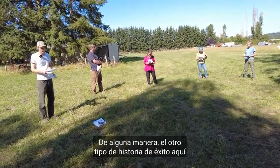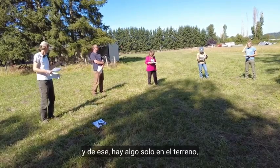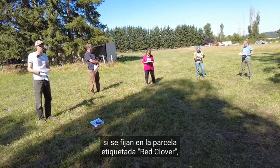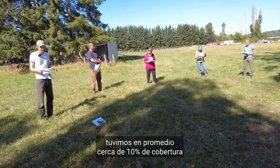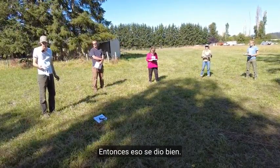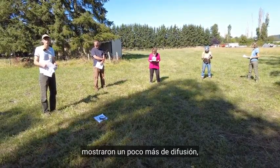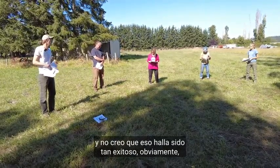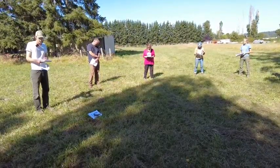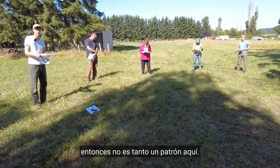The other success story here was the red clover. There's some just in the field. You can see it popping up here and there. But if you look at the plot that's labeled red clover, we had on average about 10% cover from the fall planted there. So that one did well. The spring planted plots were a little bit more all over, and I don't think it was as obviously successful, at least at the point that we're looking at it. You can see that it's showing up in a bunch of the different plots, so less of a pattern there.